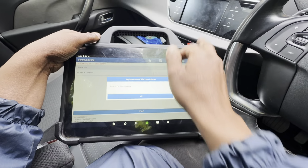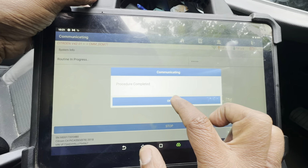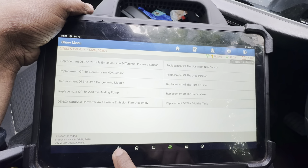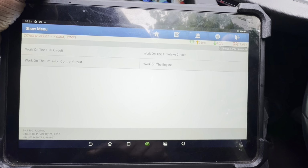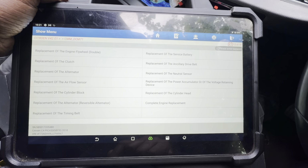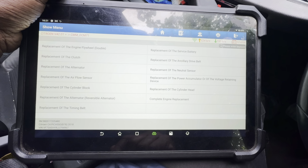Okay, switch on the ignition. It's on and press OK. Procedure completed. Okay, right? And after that we need to sort out the oil dilution problem. I feel somewhere in the engine work there is another message saying something. I didn't do it for a long time, that's why I can't remember where it is. We'll see.